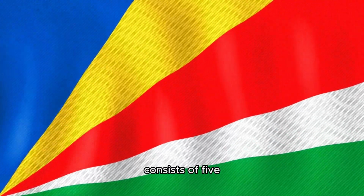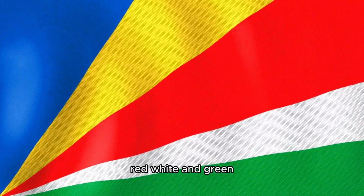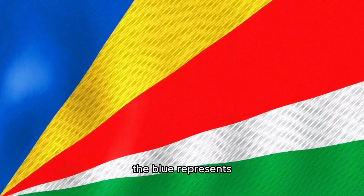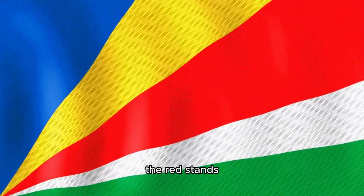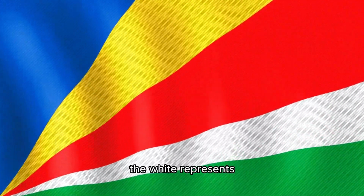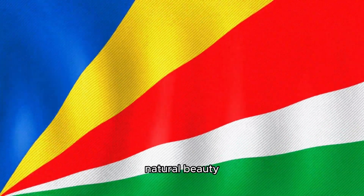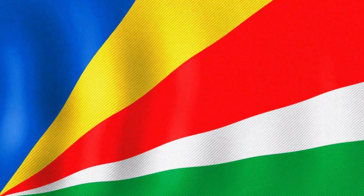Seychelles' flag consists of 5 oblique bands of blue, yellow, red, white, and green, radiating from the bottom of the hoist side corner. The blue represents the sky and the ocean, the yellow symbolizes the sun, the red stands for the people's determination, the white represents social justice and harmony, and the green stands for the country's natural beauty. Such a colorful and diverse flag!